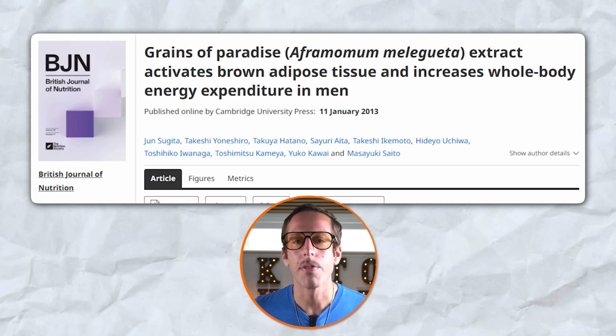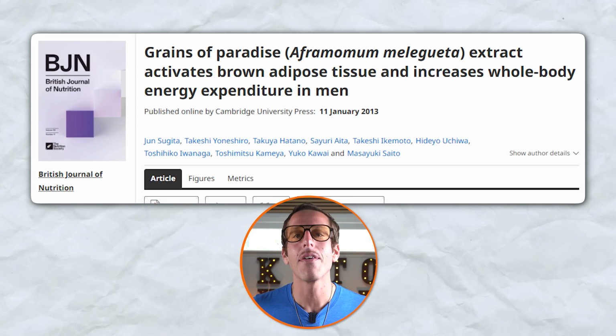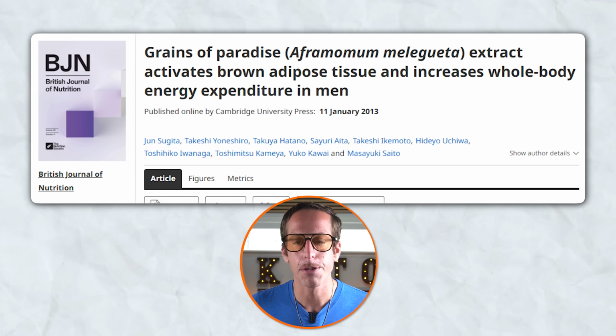Another study published by the British Journal of Nutrition focused on the effects of grains of paradise on brown adipose tissue and energy expenditure. Brown fat is the good fat that is loaded with mitochondria that increases your metabolism. White fat is the nasty fat that is low in mitochondria and contributes to belly fat.